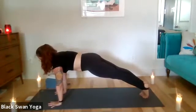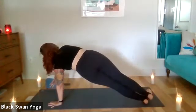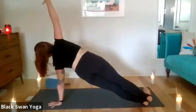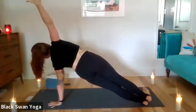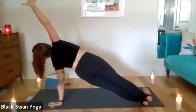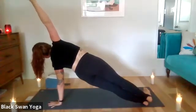Zip your inseams together like you had 1 leg, not 2. Slow and steady. Roll open to the right side of your space. Right hand high, side plank. Keep pressing your left hand down. Lift up through the entire right side of your body. You have the option here to stack your feet or stagger them for a little bit more stability.